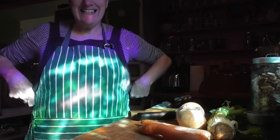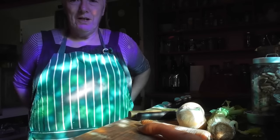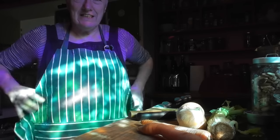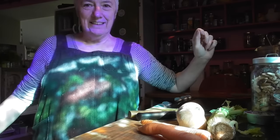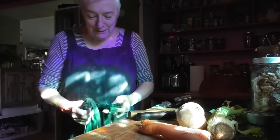So as I stand here, the whole of the window light, the west light shining through all over my apron. What would happen if I took my apron off because it's stripy? Oh, look at that. How cool is that? Birds and everything. Well, the apron's going back on because I'm cooking.